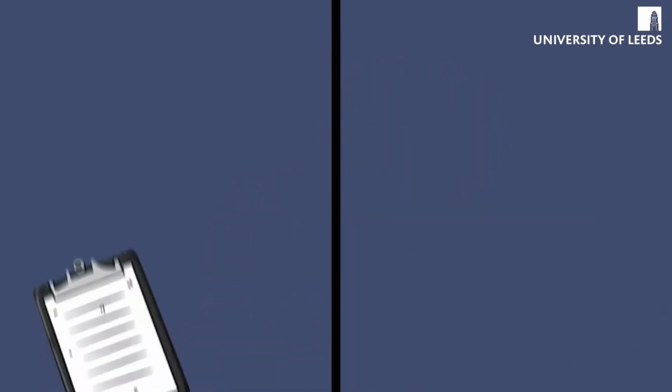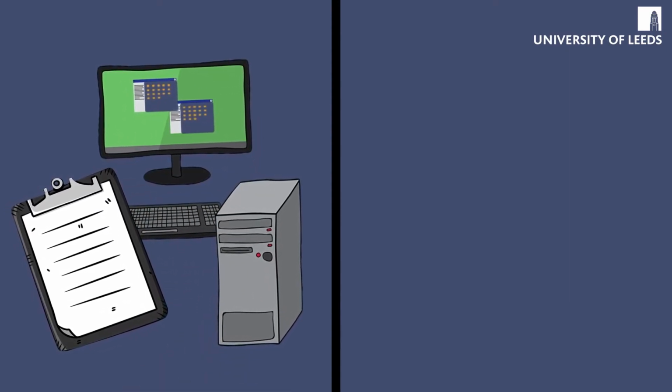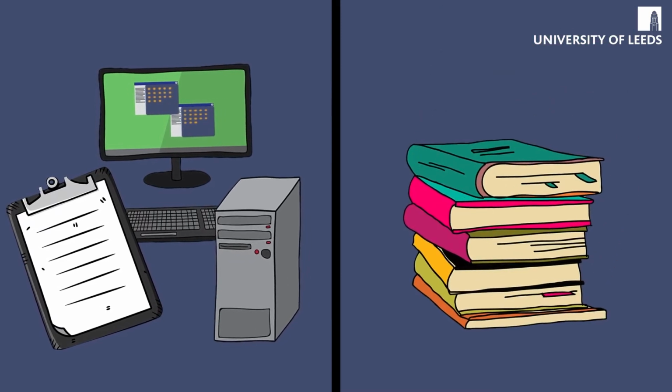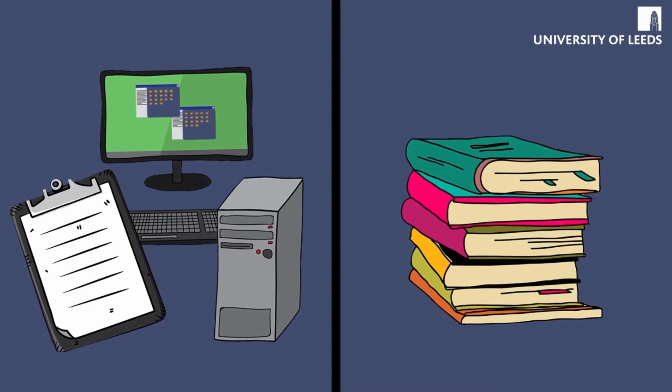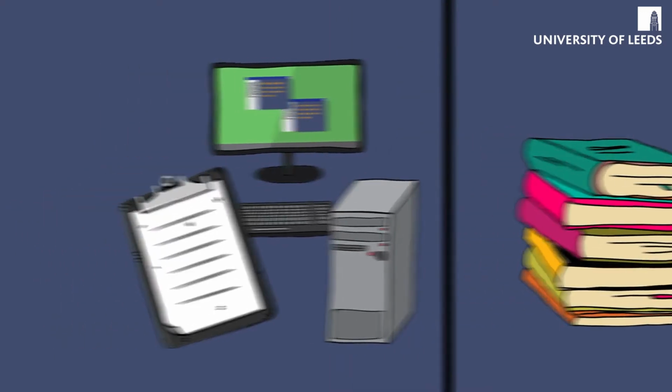In some subjects you'll be working with primary sources, so for example raw data, right from the beginning, whilst in others you build knowledge by understanding certain fundamental principles first. Either way, you'll find that reading plays a big part in your day-to-day studies.